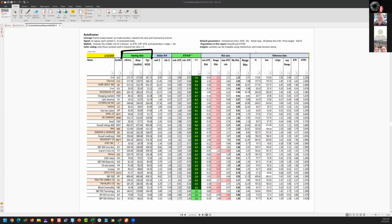And I just read it right from the top down to find the things that have the biggest move back to the 10-day high. There's some Intel, Brazil, the strong U.S. mid-caps looking good. Even treasuries around that list at 3.4 to 1. The S&P itself, 2.8 to 1.